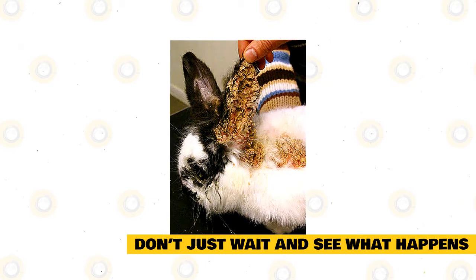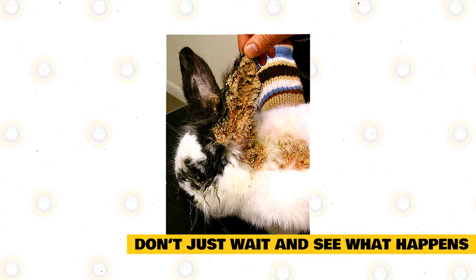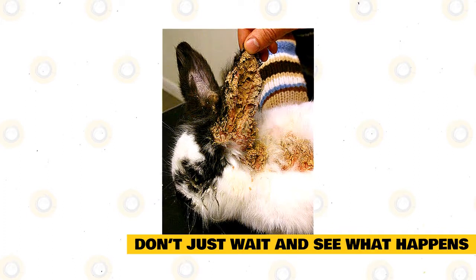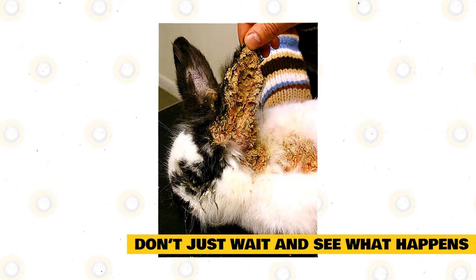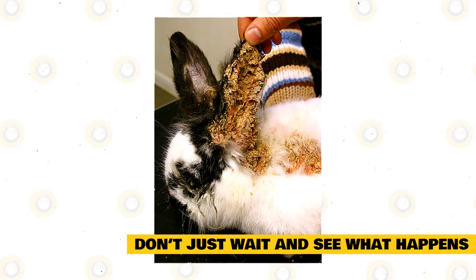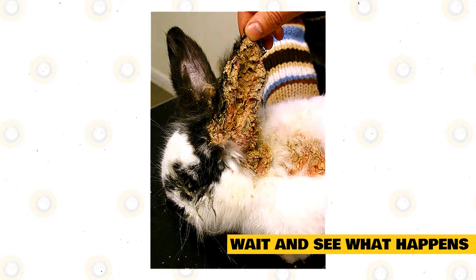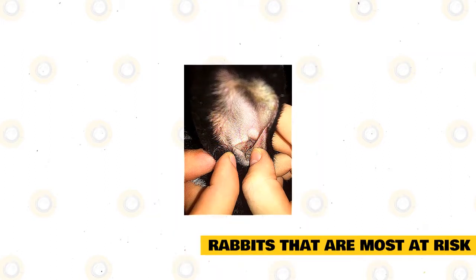If you do not treat ear mites in rabbits, it can cause a severe bacterial infection in the rabbit's inner ear, painful scabbing, and head tilt due to an inner ear infection. It can spread to other parts of the body, including the head, neck, chest, and paws. It can rupture the tympanic membrane and cause a loss of hearing. It can cause GI stasis due to a reduced appetite. Rabbits that are most at risk.